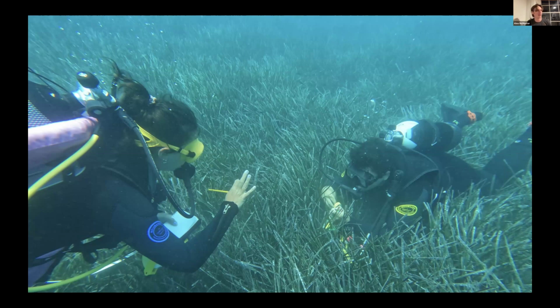The meadows that we're working with are growing very dense root systems. You can see in this image just how dense the meadow itself is. And those root systems can be growing layer upon layer upon layer, year upon year, and growing outwards and outwards and outwards. So some of the systems that we work with, the root system can be 2.5 meters high off the seabed.